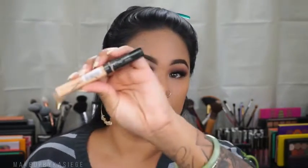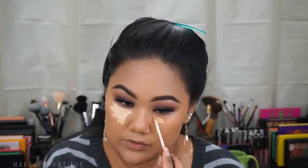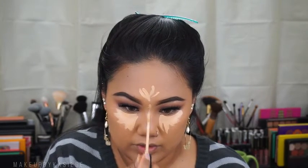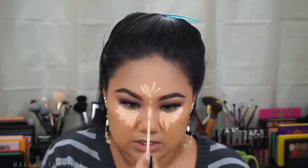Alright, so now that we have that foundation down, I'm going to go ahead and conceal. Today I'm just going to use my Maybelline FitMe concealer, and this is in the shade medium. Put that concealer where you need added coverage. You want to conceal every part of your face that you want to stand out.